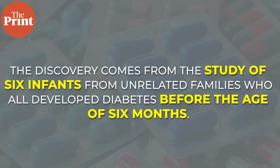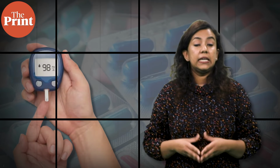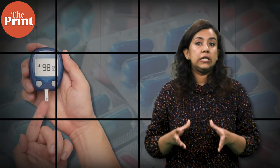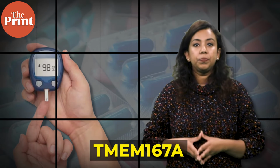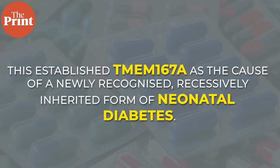The discovery comes from the study of 6 infants from unrelated families who all developed diabetes before the age of 6 months. Their condition did not fit any known genetic category of neonatal diabetes, prompting researchers to examine their DNA in greater detail. Using advanced genome sequencing, the team identified damaging mutations in both the copies of a gene called TMEM167A. Because both copies were affected, the gene could no longer perform its normal function. This established TMEM167A as the cause of a newly recognized recessively inherited form of neonatal diabetes.